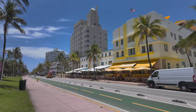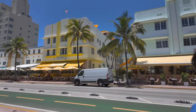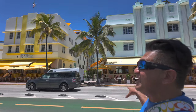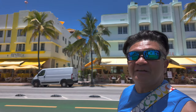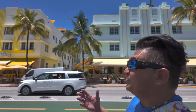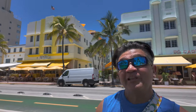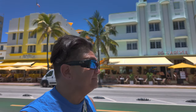This is really a very famous area and a great place for shooting films, because this is known as the Art Deco District of Miami Beach. You can see these buildings are absolutely one of a kind, beautiful. Not too many places that have Art Deco left, and this is one of the few remaining places, so it's amazing.